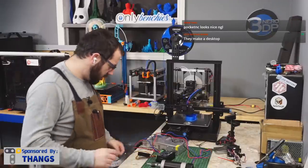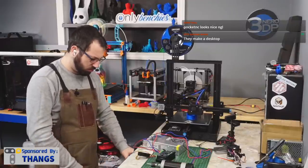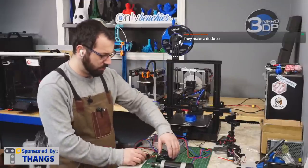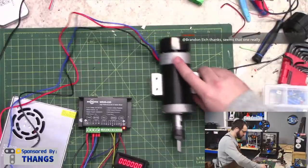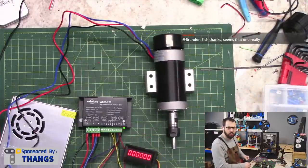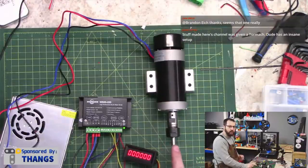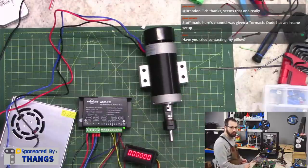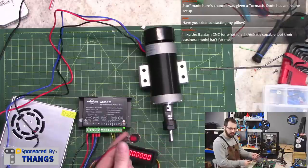Okay, so let's see here. I got it all hooked up right. I do. Okay, apparently. So, here's my spindle. There's my VFD. Right now I just have an 8mm dowel in here, because I was checking the runout. So, I just got the little potentiometer right now.